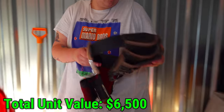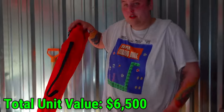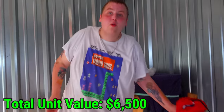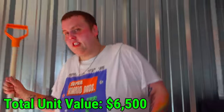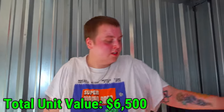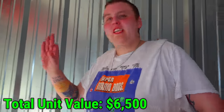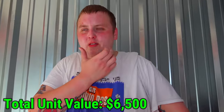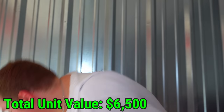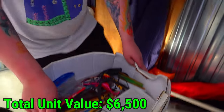Tool belt thingy, a Budweiser chair. I'm gonna assume this one was definitely used for NASCAR because there's alcohol on it. A snow shovel. You can't make this up, can you? Not at all. You cannot make this kind of stuff up. It's just like they see what you're doing and they're like, how could I ruin this? I got an idea. Let's see what's in this right here. And check it out.